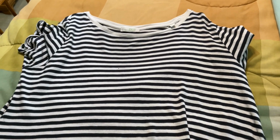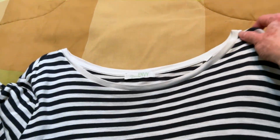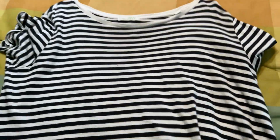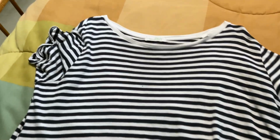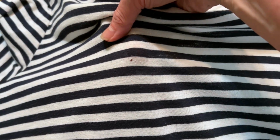I've given this shirt multiple chances. It's just too big in the shoulders, and it's just real sloppy feeling. And I also noticed there's a hole right here.